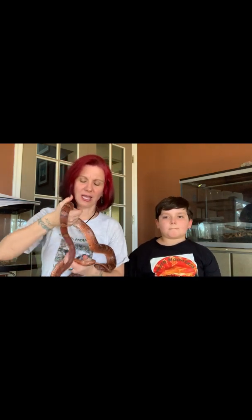Sometimes they eat some frogs, or they might eat insects when they're really small, or eggs if they find them, smaller birds. But their main diet is actually rodents. That's kind of what they're infamous for. So the name corn snake, actually, we think there's two reasons why they were called corn snakes.